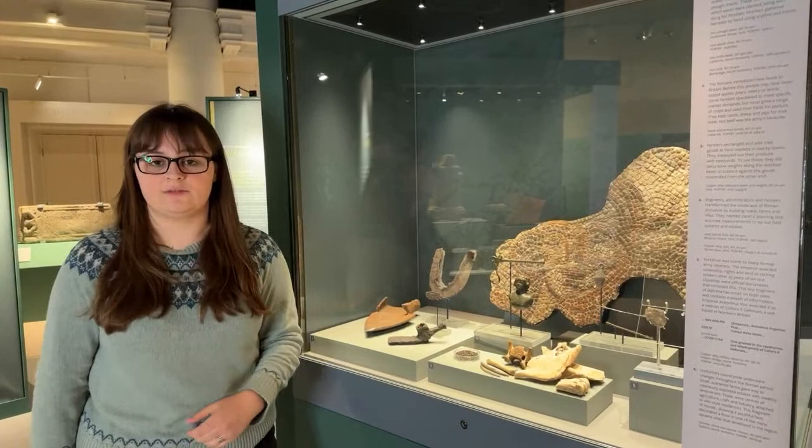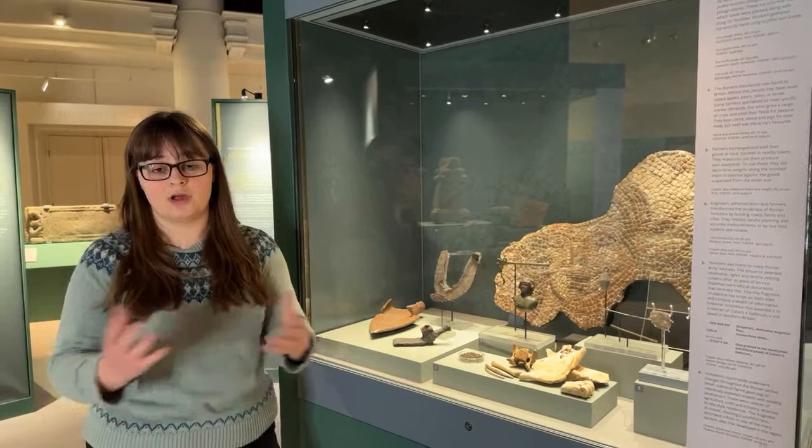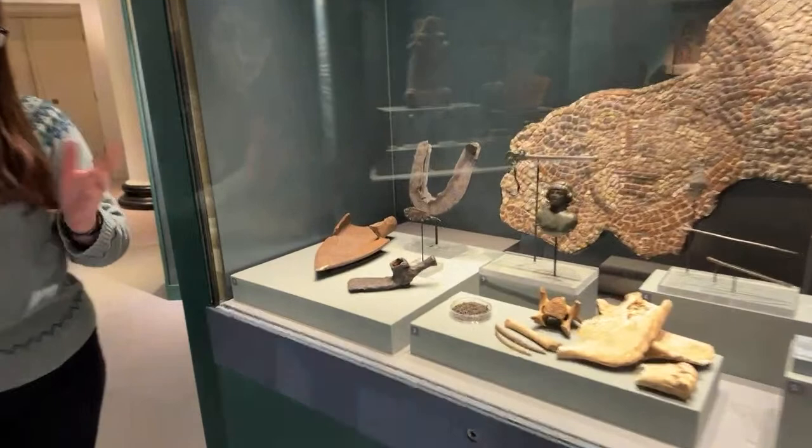And that means it's much harder for us to tell those stories and understand lifestyles that were experienced by the vast majority of people. However, we do have a few types of finds that can give us some insights. So I'll show you some of the types of finds that can tell us a bit more.